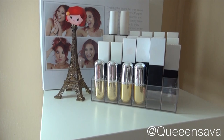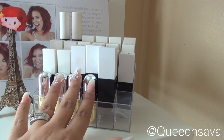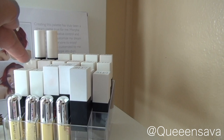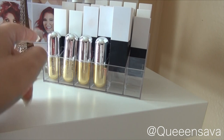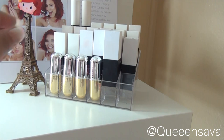Over here, this mainly was my Real Her little container until I got these Winky Luxe lipsticks. So this was the only place they fit. But back here I have everything Real Her. These are lip glosses, metallic liquid lipsticks, and cream lipsticks as well. And then these are some lipsticks from Winky Luxe, and they are the chill pill set. They look like little pills, which I think are so cute. And that's what I have there.